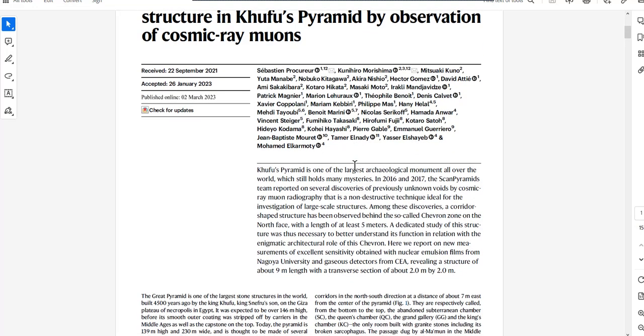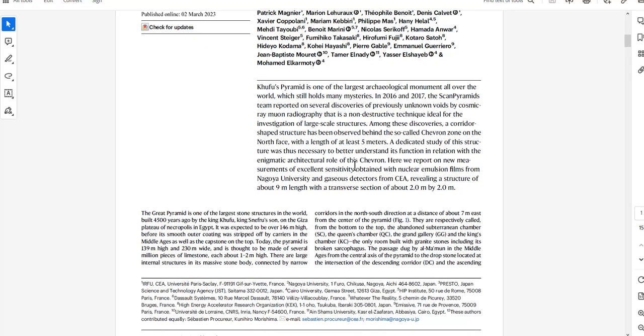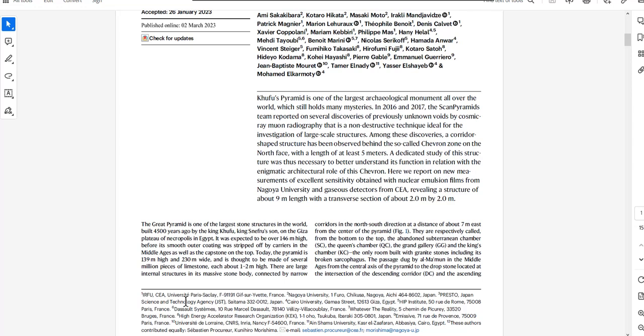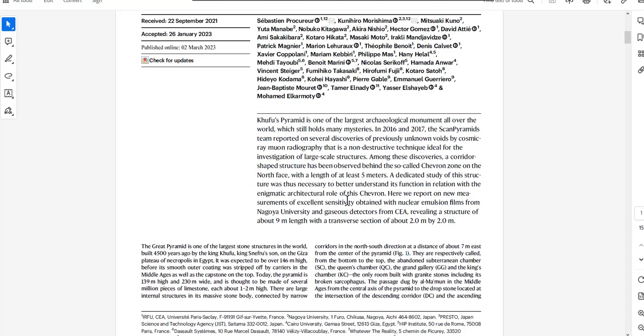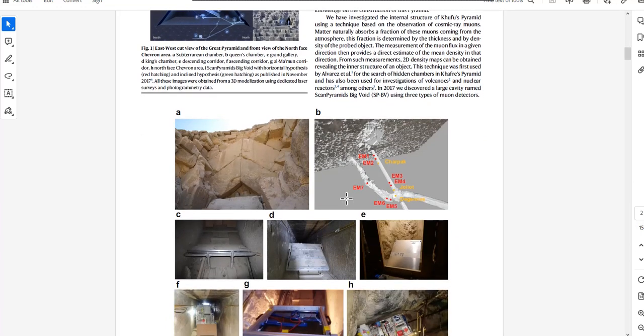So this is a large group of several organizations, among them antiquities. There's Dassault Systems. There's a Japanese university, Nagoya, that provided one set of detectors for these muons. There's CEA from Paris. So this is a big group, and what they did is to lay out detectors this time in the descending passage and also in Al-Mamun's entry to get a high-resolution muography from this area here behind the chevron.